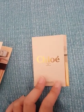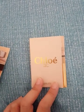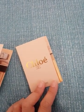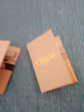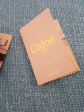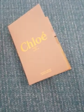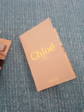The rose is there, but I definitely don't sense any vanilla. The vanilla is really, really hidden for me. I don't really get the sweet vanilla that I usually get, but it's like a patchouli rose. It's a very green rose, I would say. It is quite similar to the original Chloe Eau de Parfum, but this one is like a denser, heavier version. It's like a more solidified rose.